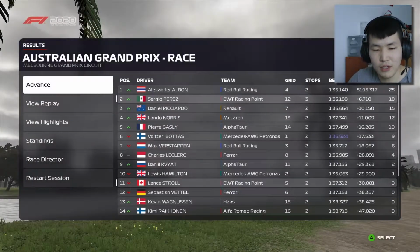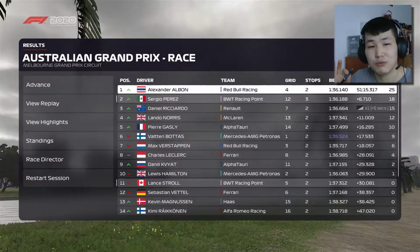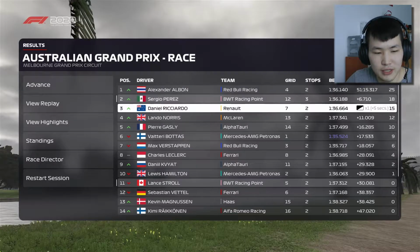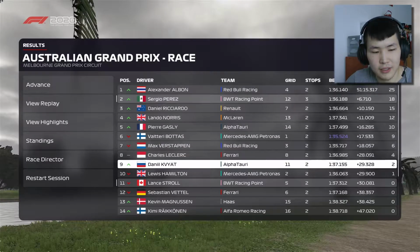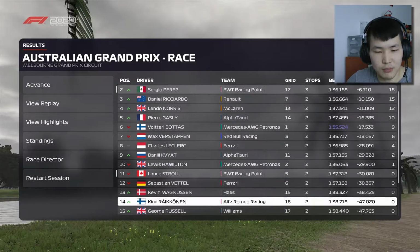Starting at P12, dropping down to P20, and then finding our way up to P2. That just screams Sergio Perez from Bahrain. Anyway, here are the results. Albon in first, we are in second as Sergio Perez, and then Daniel Ricciardo in third. Lando Norris, Gasly, Bottas, Verstappen, Leclerc, Kvyat, and Hamilton round out the rest of the points positions.